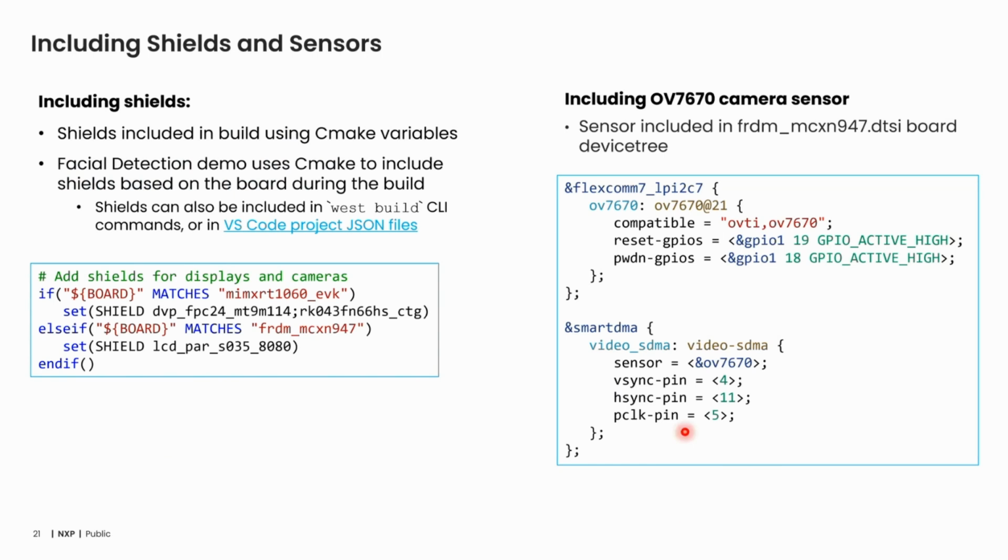For including shields, they're included in the build using CMake variables, as you can see here. Depending on the board we're building for, we set the shields that are used. So here we just add the camera sensor and the display. And for MCXN, we just add the display. And for the camera sensor, we include it in the device tree. So we define it, and we also define which I2C connector it's going to be linked to. And since it's using the Smart DMA peripheral, we're also adding Smart DMA so that it's initialized later on in the application.